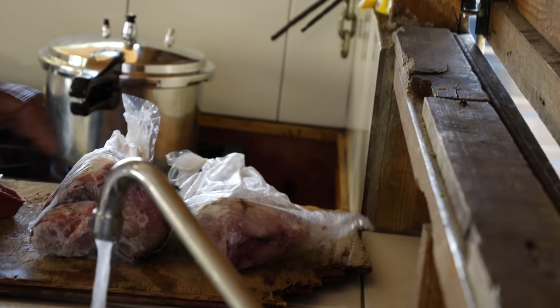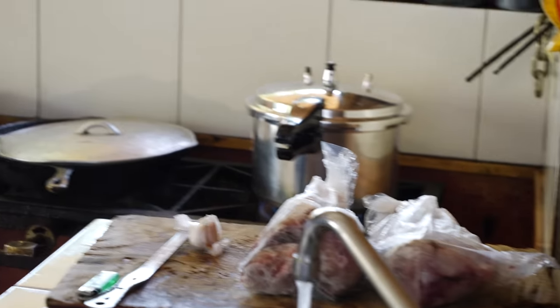Yeah, this is a right piece of barra. Barra and kingfish. Escovitch that I got to fry up. Some onion, tomato, carrot, sweet pepper. Yeah man, a lot of things.